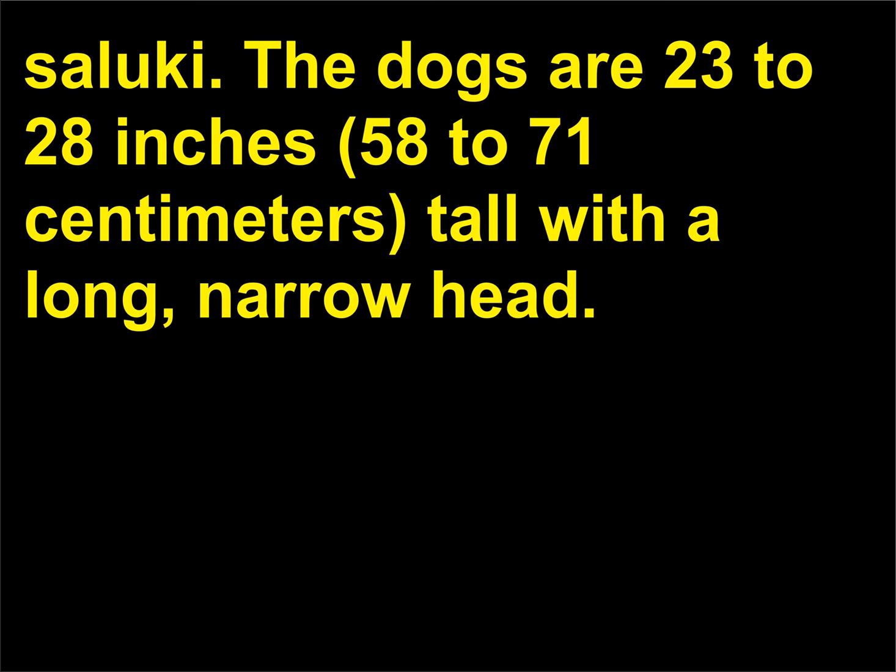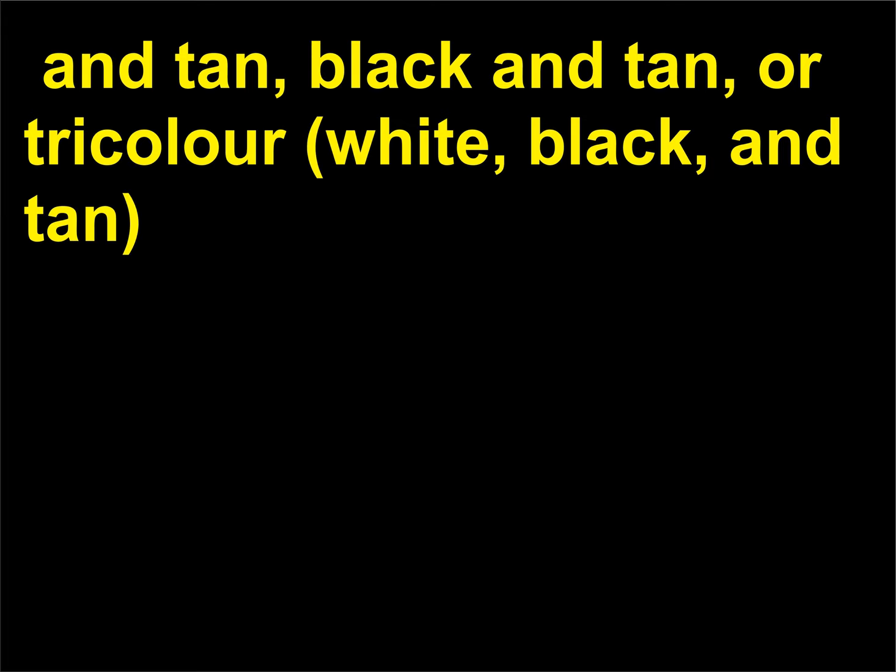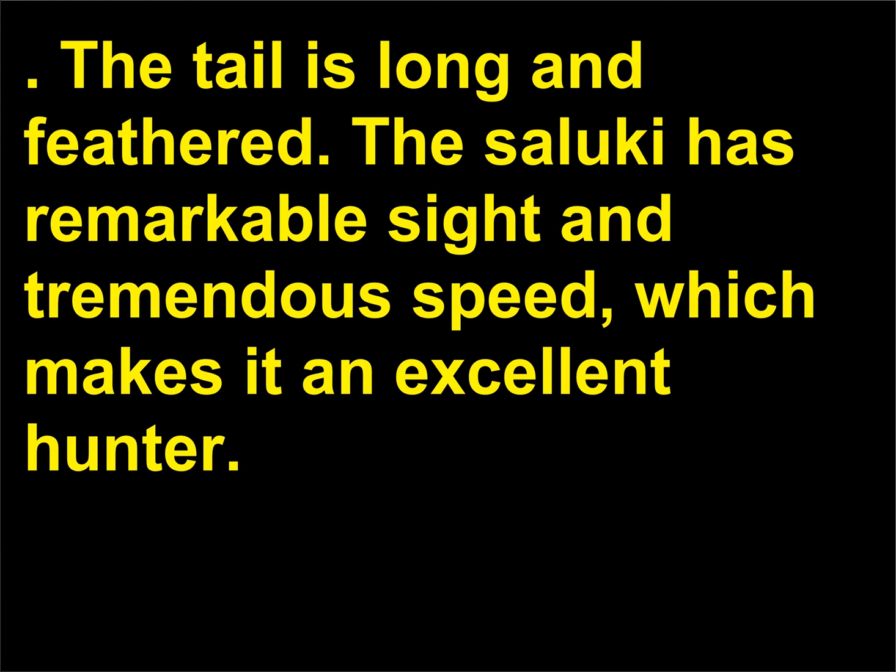The coat is smooth and silky and can be white, cream, fawn, gold, red, grizzle, bluish gray, and tan, black and tan, or tricolor, white, black and tan. The tail is long and feathered. The Saluki has remarkable sight and tremendous speed, which makes it an excellent hunter.